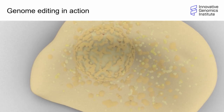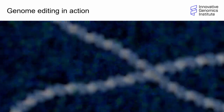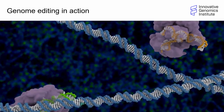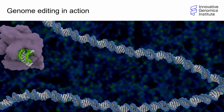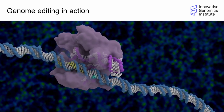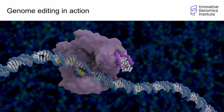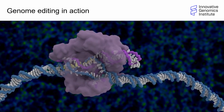So we're showing a cell here, and we're going to zoom all the way into the nucleus where all the DNA lives and is stored. And you'll see Cas9 here in purple. There's a couple of them sort of searching around the DNA, looking for the precise target. And this next one will actually find its target. Without getting into too much detail, the way this works is it actually unwinds the two strands of the DNA double helix, and the RNA base pairs or kind of zips up with that target.